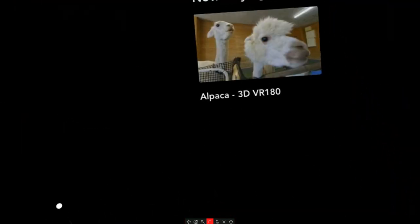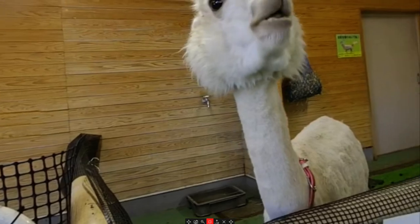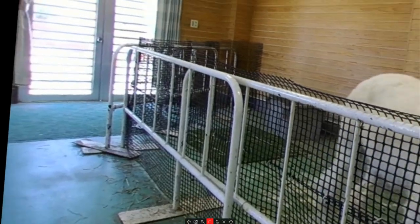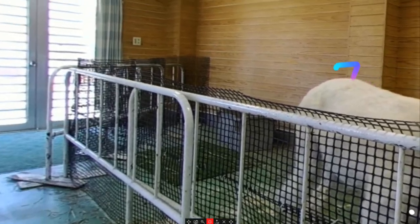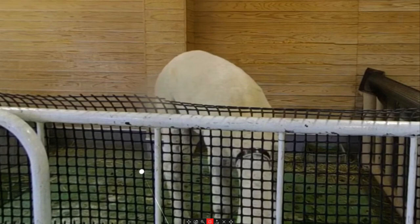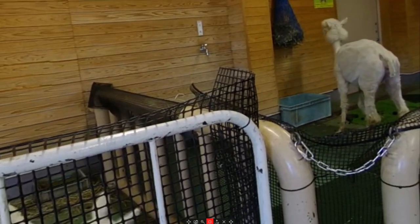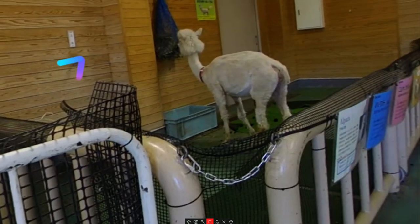Let's go ahead and click on the llamas, and let's see how the alpaca llamas look in 3D. Oh wow, this is pretty good actually. Oh, but again, the streaming quality. So the video quality is good, but the streaming quality is not good. I'm not sure I would watch this video just because of the streaming quality, although the video quality is nice.